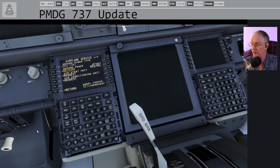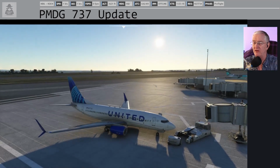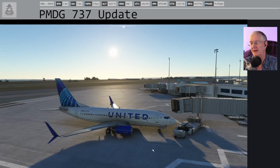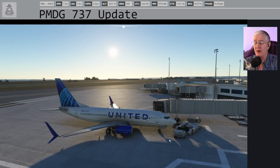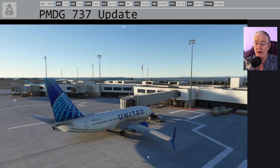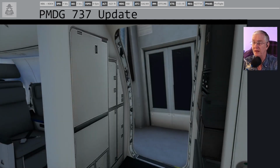Now you might have noticed that on my cold and dark setup, I actually have the passenger door already open. Shh, don't tell anybody. That's just so I don't have to open the door. The door should be open, and really the jetway should be in place too. That's how the pilots and ground crew would find the airplane first thing in the morning. Maybe the door isn't open, but the jetway would be in place. So we have a jetway in place. Our door is now open.